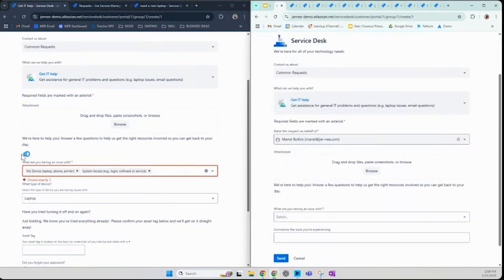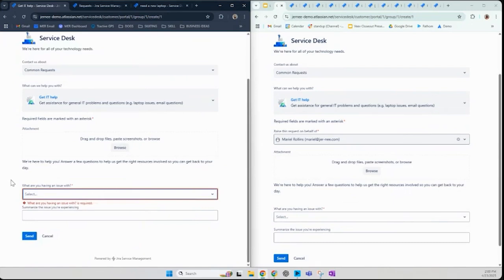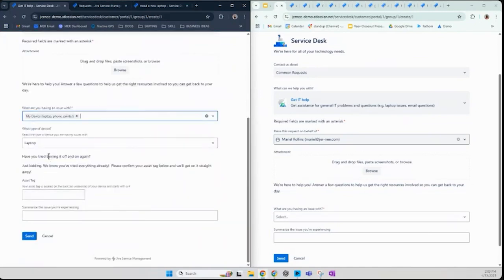So the first field that Mary is going to fill out is a conditional field. This is going to dictate what pops up below based on the selection that we choose. So there's a certain level of deflection also on these options. If we're choosing my device and we choose laptop, one of the common things is, have you tried turning it off and on again? If they've already done that, they can put in their asset tag and we can help them.